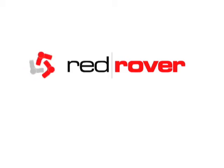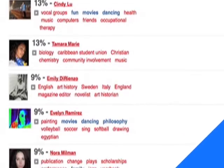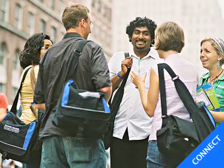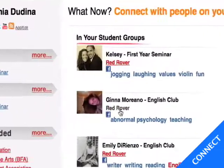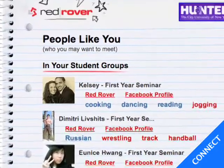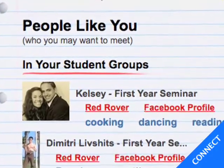Now, with Red Rover's Directory of Interests, students can see who's most like them in their year, major, and residence hall, and connect over topics that interest them even before orientation. This builds a sense of comfort and creates community throughout the college. Students can stay in touch using Facebook or any other social networking site they prefer. They also receive a customized newsletter with more people to meet to encourage even more connection building.